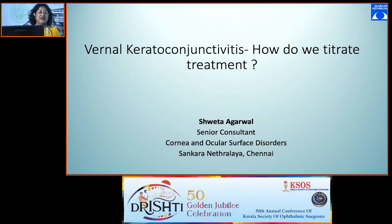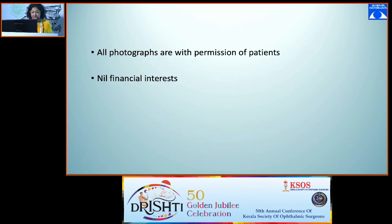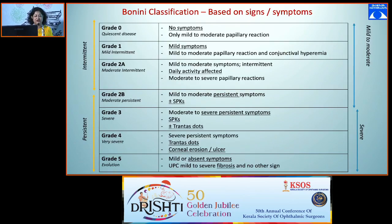As she said, I'm Shweta from Shankar Netralaya, Chennai. And thank you so much, Sugaranjani, for making me part of this beautiful IC. Well, I'm going to be talking about vernal keratoconjunctivitis, how we can manage these patients better. Just a few disclaimers. Photographs are with permission of patients and I have no financial interests.